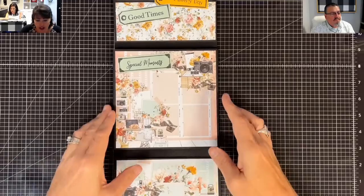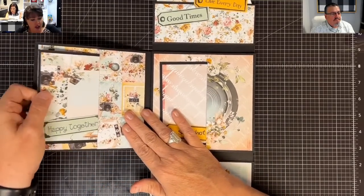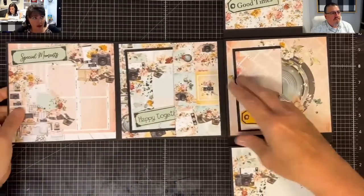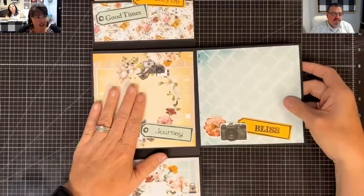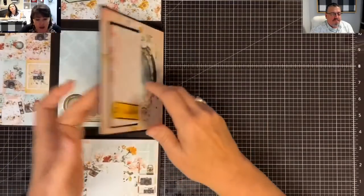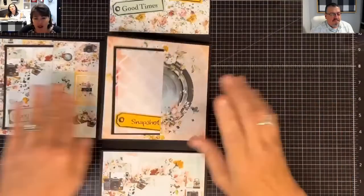Let's do the middle first. So when you open here, it goes like this, and it has a photo spot here. But also this opens. What do you call that? It's a doohickey. Vinny calls those doohickeys. So you see what you get here? You get this whole piece, but it folds back on itself like that. Then over here, this piece opens and then opens. There's a reason. When you see the video tonight, it'll make sense.